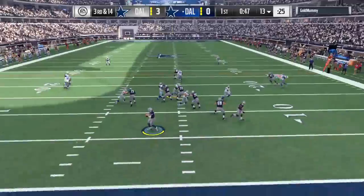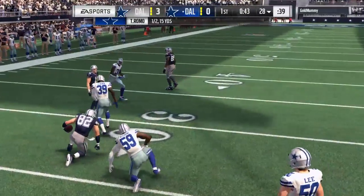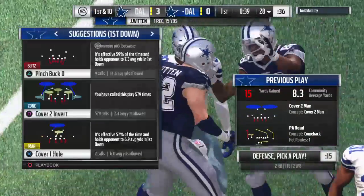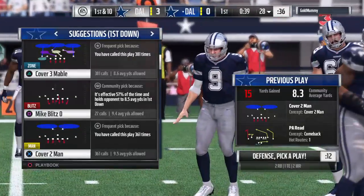They fake the give to Elliott. Now Romo. Complete to Jason Witten. And he's got the first as they'll bring him down at the 28-yard line. And another reception by Jason Witten. All reliable for Tony Romo.